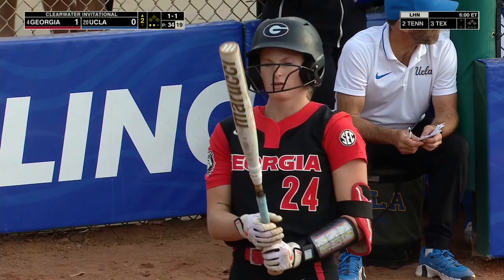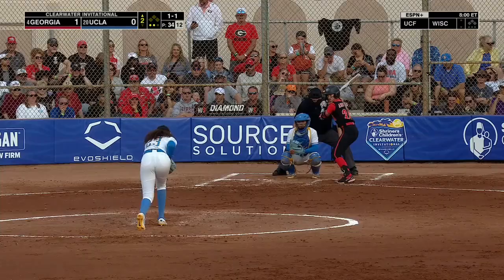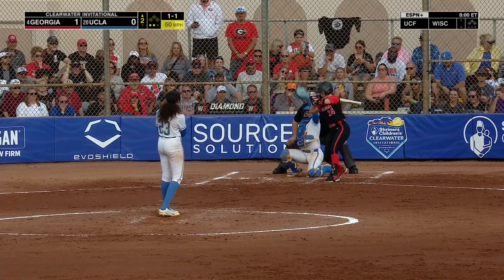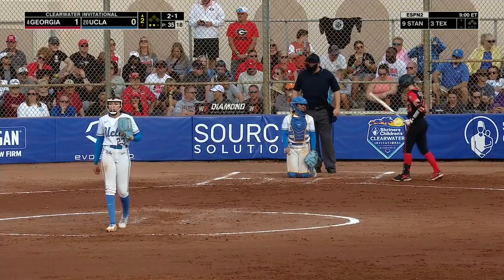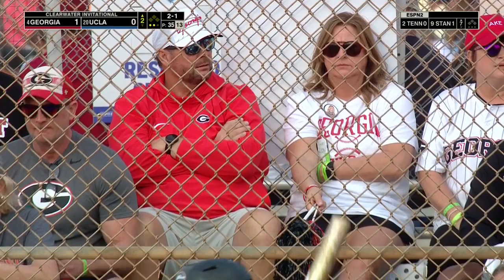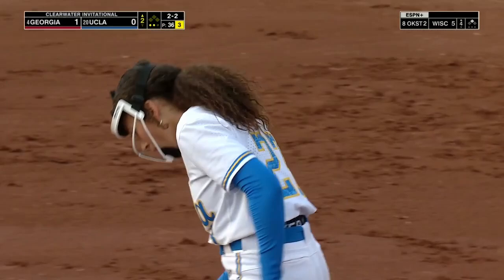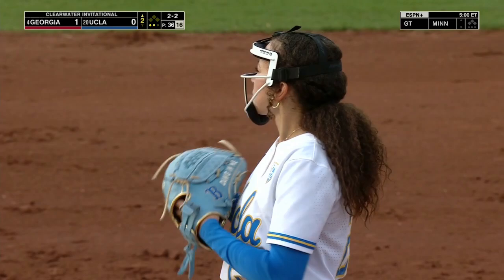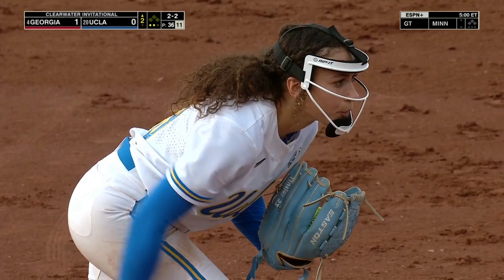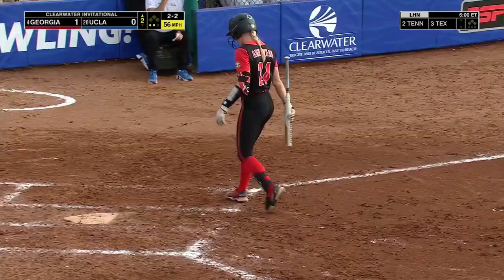Just no easy game here at this tournament at all. You're looking at what a team like Wisconsin has done, took the lead against Georgia in the game against them, and Georgia did come back and win. Wisconsin right now playing Oklahoma State next door. Strike on the high outside edge to Armistead. Now Wisconsin's still up 5-2 next door, by the way. Stanford, Tennessee is still going on. Top of the seventh, Stanford up 1-0 against Tennessee.